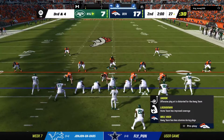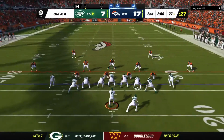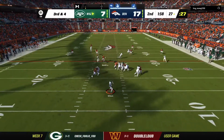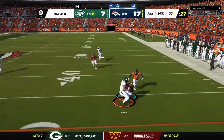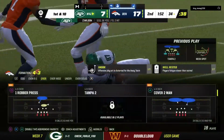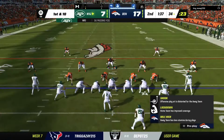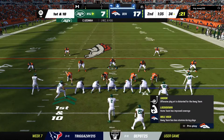In search of 4 yards here to pick up the first down. Here's Wilson. Open man is Uzomah. And he is going to have a Jets first down. They needed 4. He doubled that. He wound up getting 8. From the 34 now, here's 1st and 10.